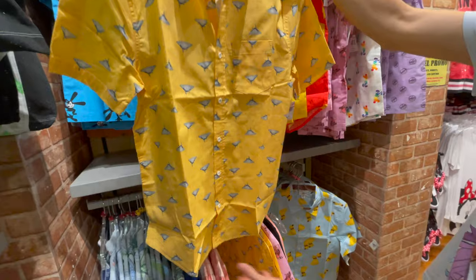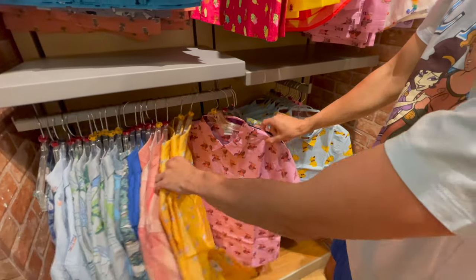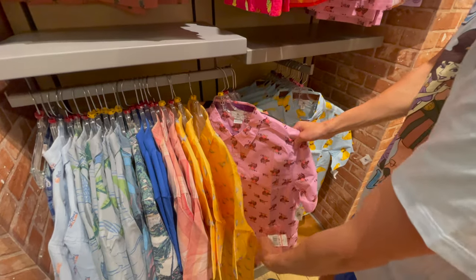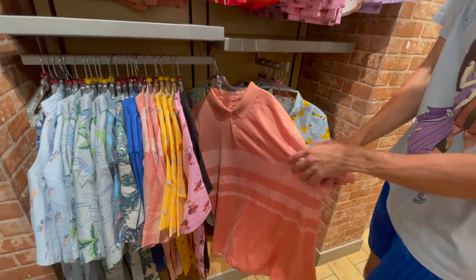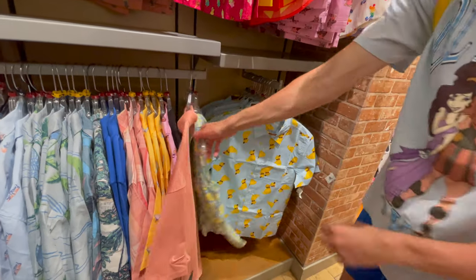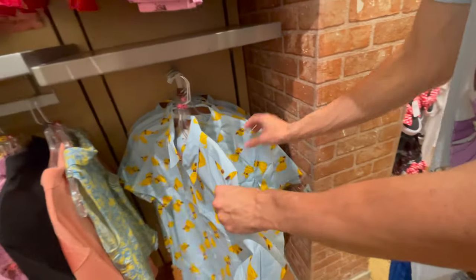Space Mountain. This one's really cute. That's fun. Space Mountain's on it. Would you wear that? I wouldn't wear it, but it seems more your style than mine. Okay. $19.99. Oh, that's cute. This would have been really nice. $29.99. And that one is $23.99. We have Doug, which is priceless. Okay. No.